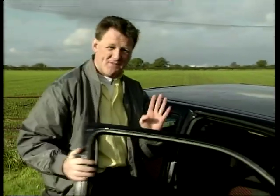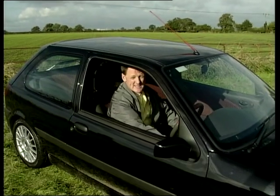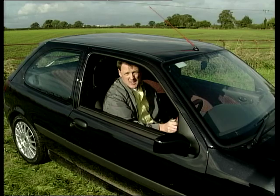So, if a Fiesta Zetec S is on your shopping list at the moment, how much do you have to pay to get a good one? Well, they've been on the market for about 18 months, but forget about paying 11 grand for a new one. Instead, pay as little as £8,000 for a car like this.